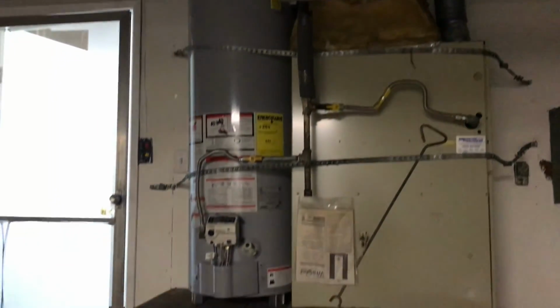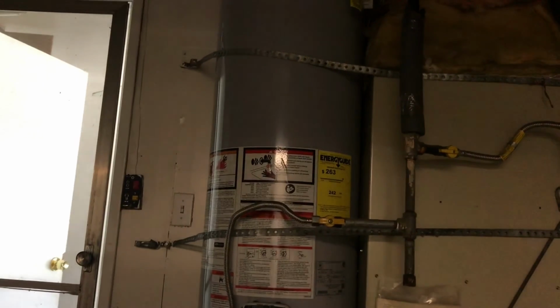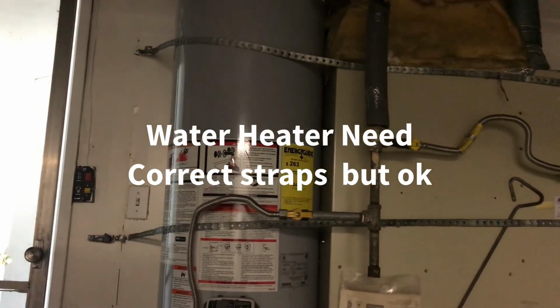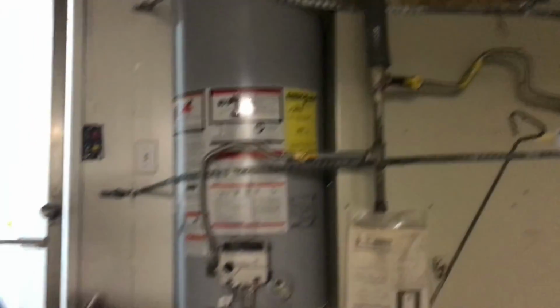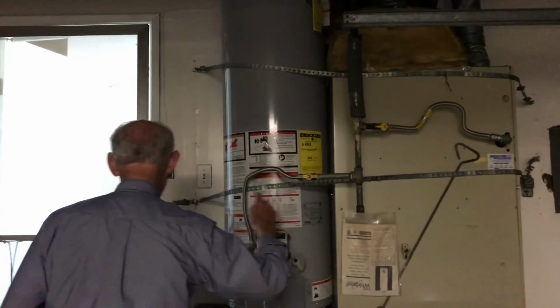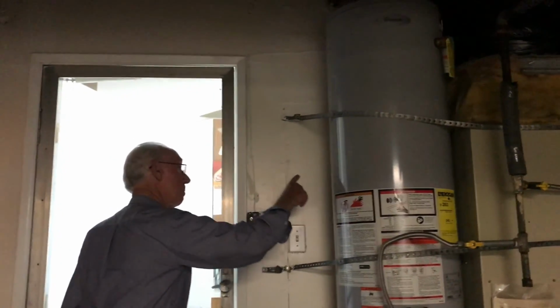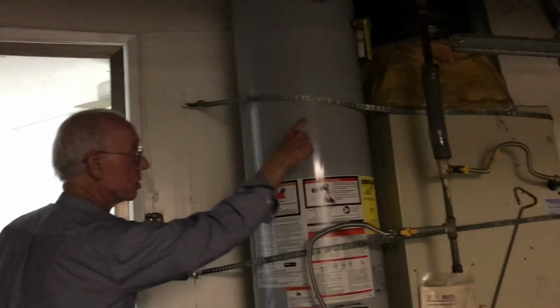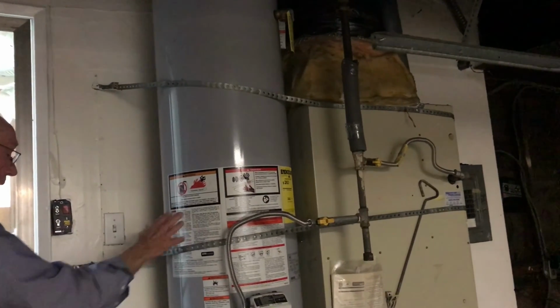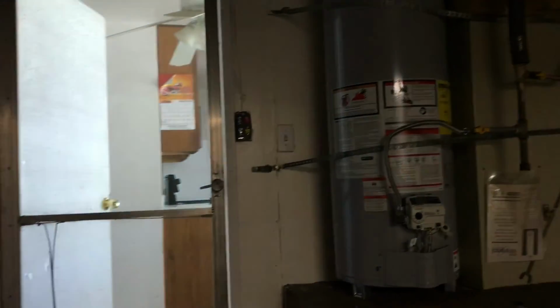And everything's strapped properly? No, it's not strapped properly. Double strap. Yeah, but these straps are not authorized straps. It's supposed to be strapped around just the hot water heater to the wall, but it isn't strapped all the way around the furnace to the wall. But it'll pass because we're not selling the house. Okay.